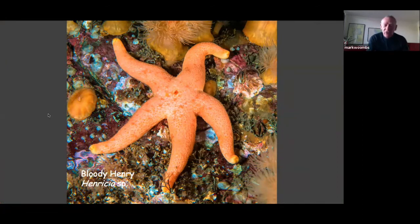Let's leave the common starfish and have a look at a few of our more exotic species in the UK. Probably the most colourful, or one of the most colourful, has got to be the Bloody Henry. The Bloody Henry, there are two species, and you can't tell the difference, not in the field. You've really got to get them in the laboratory to tell the difference. But they come in all different sorts of wonderful colours.